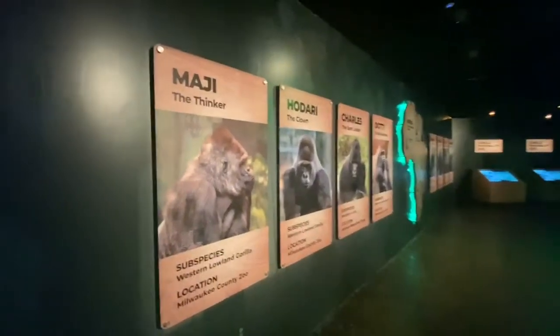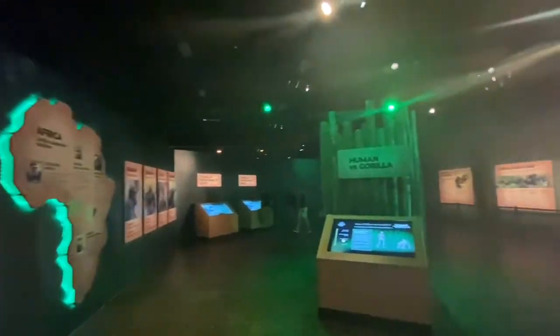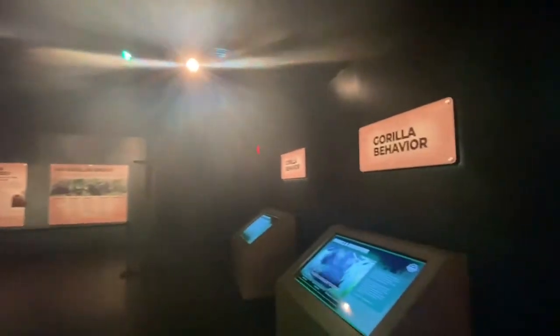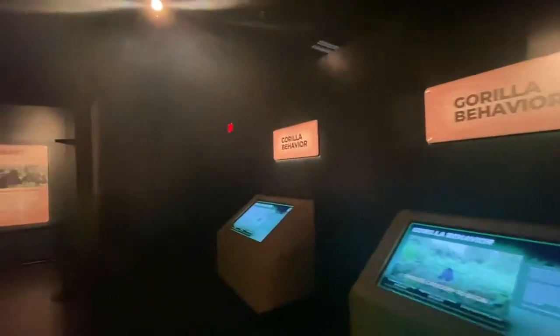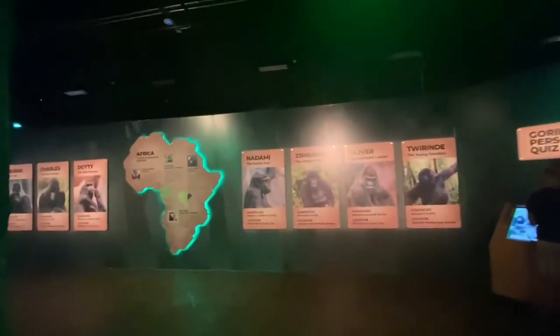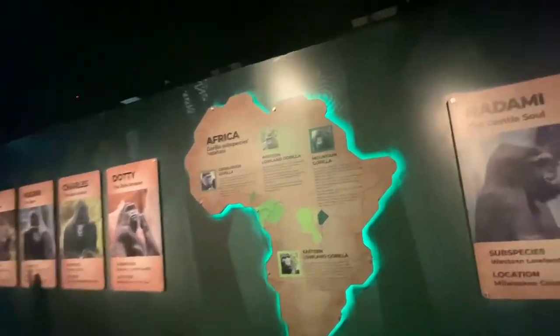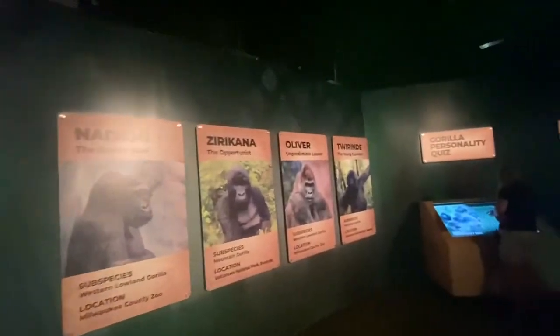And again, we just walked in. We are checking out this brand new gorilla exhibit, and they have a lot of stuff to check out. We'll just walk you through and see what's going on. They actually have a VR theater that you can check out once we get in here. But let's walk through and see what everything is about. We'll start right over here.